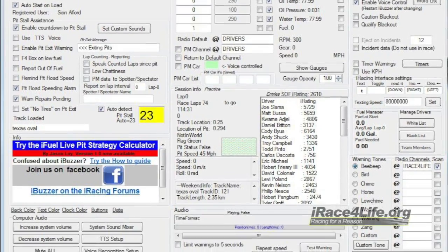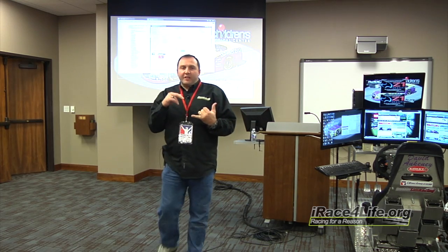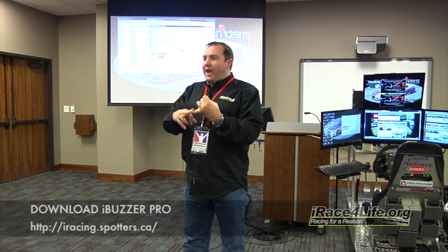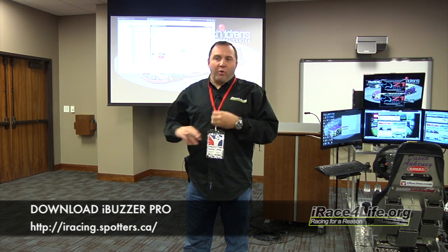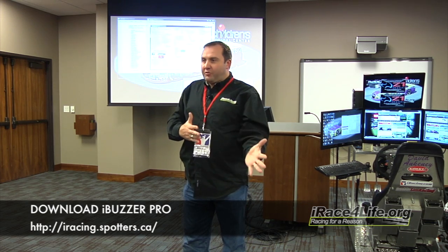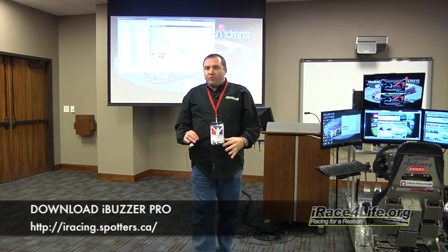Some of the things that this will do that I use: it'll give you an audible countdown to your pit stall. It'll give you a 10 stall warning, and then it'll count down from 5 to 1 right into your stall. So no matter where other cars are, it makes it so much easier to find your pit stall. And when you've got a lot of cars in your race, missing your pit stall can be an issue, and that is very helpful.